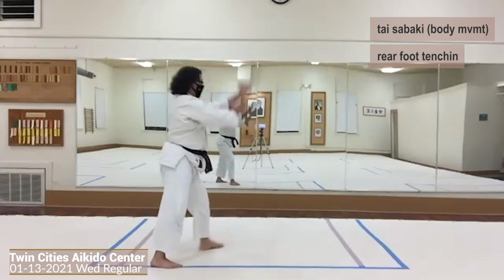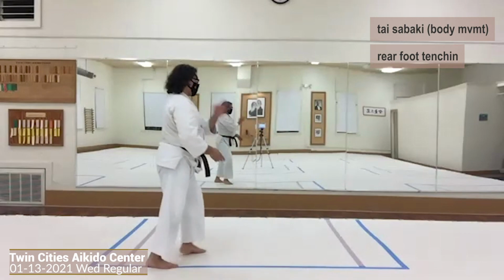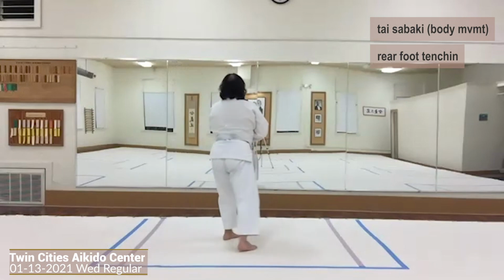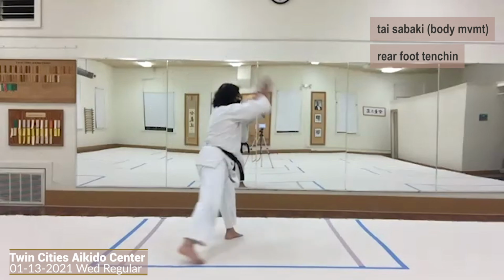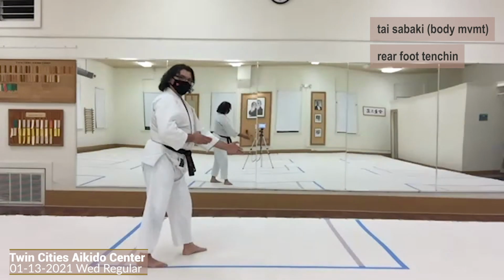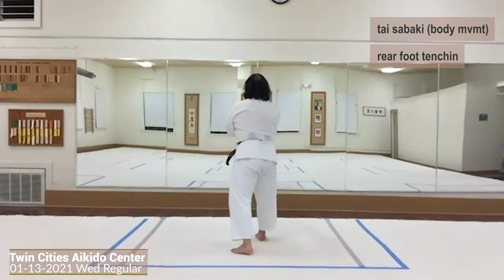Now, go. Ro. Shichi. Hachi. Ku. Ju. Switching over, right behind me, last one.